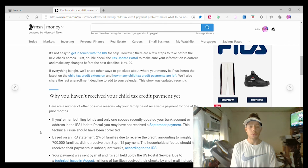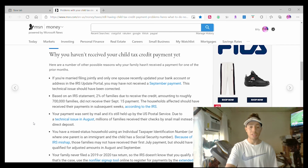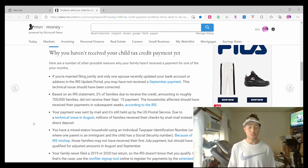Now, if everything is right, we'll show you other reasons why you haven't received your check or your direct deposit, and what you could do, right? So why haven't you received your child tax credit payment yet? Now, there's a lot of reasons. I just explained a couple of reasons, but for now we're going to give you more, right?